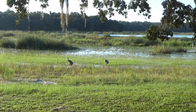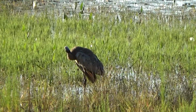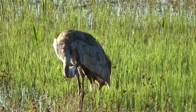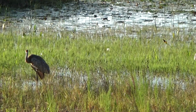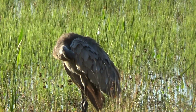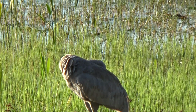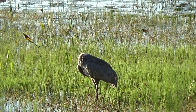Okay, I think I see a couple of cranes here. I'm not sure if they're sandhill cranes or what they are. Yep, pretty sure those are sandhill cranes, doing their morning preening.